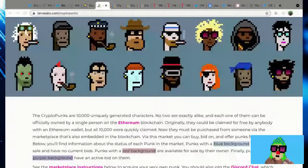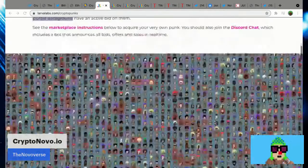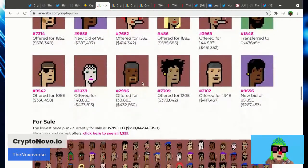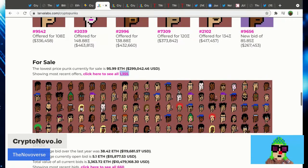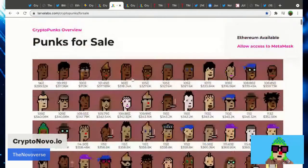With the CryptoPunks, what we're going to do here is obviously look at the prices, pulling up another tab. And oh, one just got bought 27 seconds ago. Let's see how old that is. I think that's an old screen. So we'll update that. Have supply and demand at 1355, which is kind of up. I mean, it was right around 1,000, 1,100, a little bit around the peak of when the punk came out.